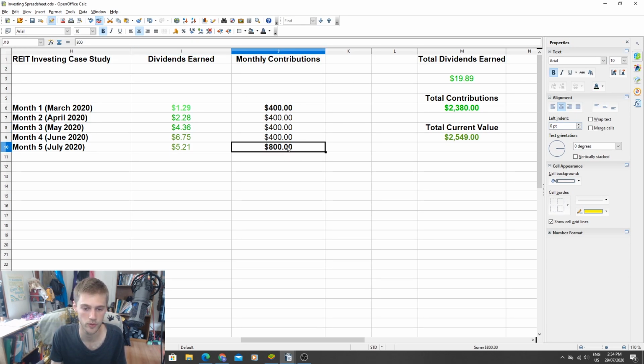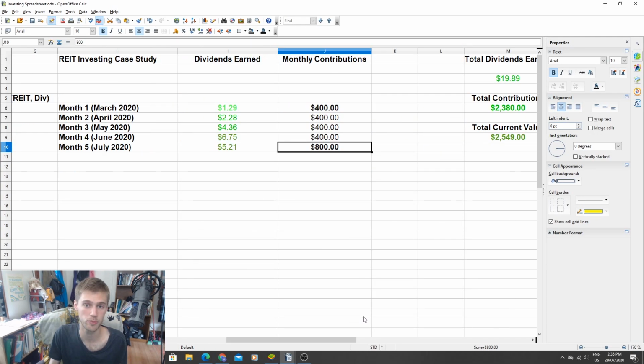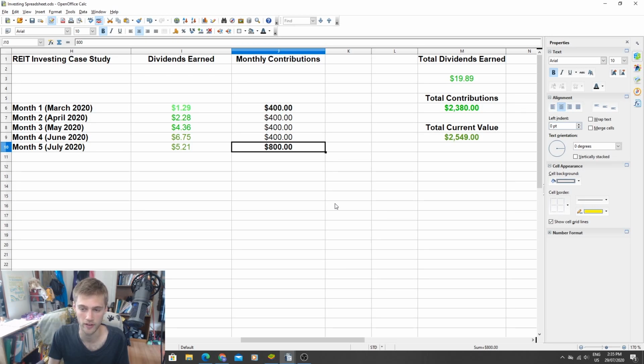We wanted to up our contributions to the REIT portfolio, and because we have both these portfolios and I put the same amount of money in, we actually put 800 in our real estate stocks and 800 in our dividend stocks here. So you can add them together. We put $1,600 inside our dividend investing case study portfolio in total for the month of July. I kind of forgot about that, so make sure you add those together if you want to see the total contributions.